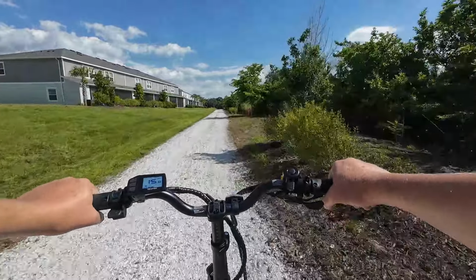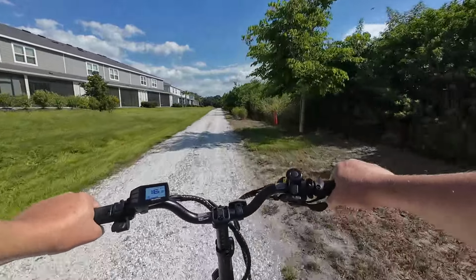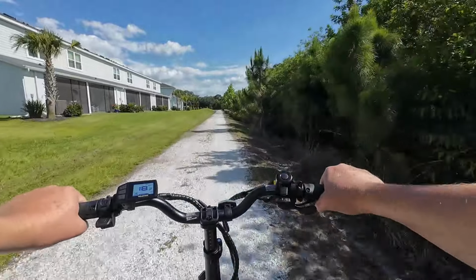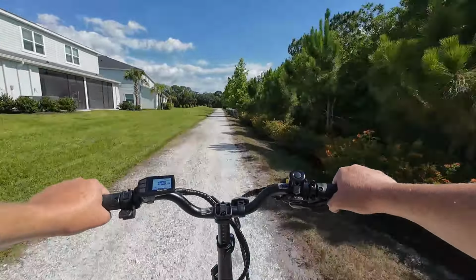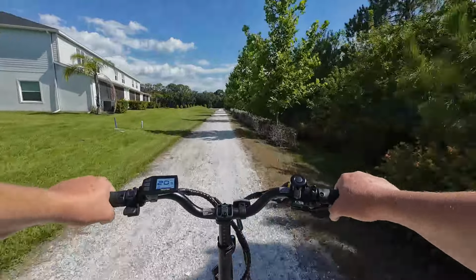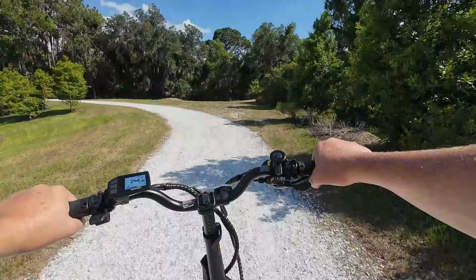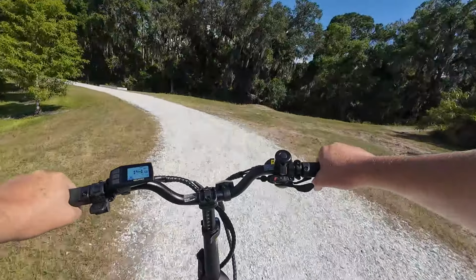Let's see here. So I didn't realize it. I didn't check the tire pressures, and it's a little low. I can tell it's a little low. A couple of miles from home, riding a bike that's got low tire pressures. Yeah, shame on me. That's all right. It'll be fine till we get home, hopefully.